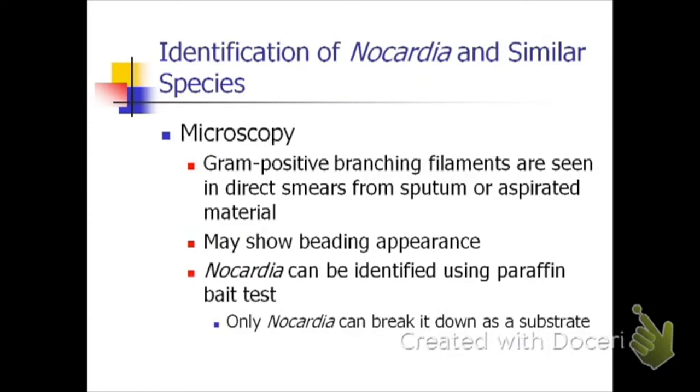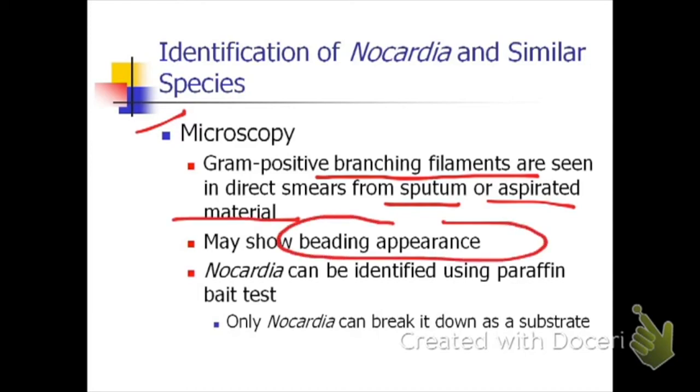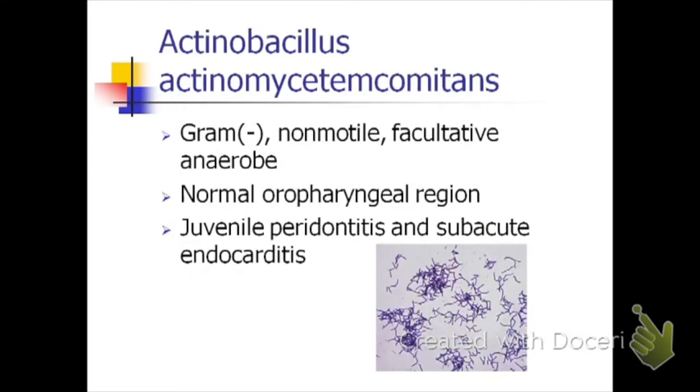Okay, so identification of Nocardia and similar species. First, you do microscopy. You might consider gram staining, and you'll see branching filaments. You might get the specimen from sputum or from aspirated materials. Then the organism may show a beaded appearance. The paraffin bait test is one of the tests that could confirm or screen for Nocardia, because Nocardia can break it down as a substrate. They could utilize paraffin as a substrate. Imagine paraffin, the wax-like substance, being broken down as a substrate by Nocardia organisms.